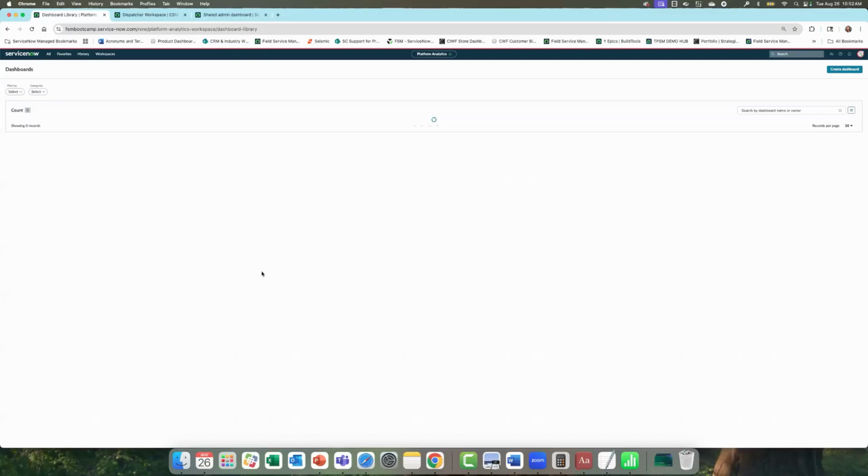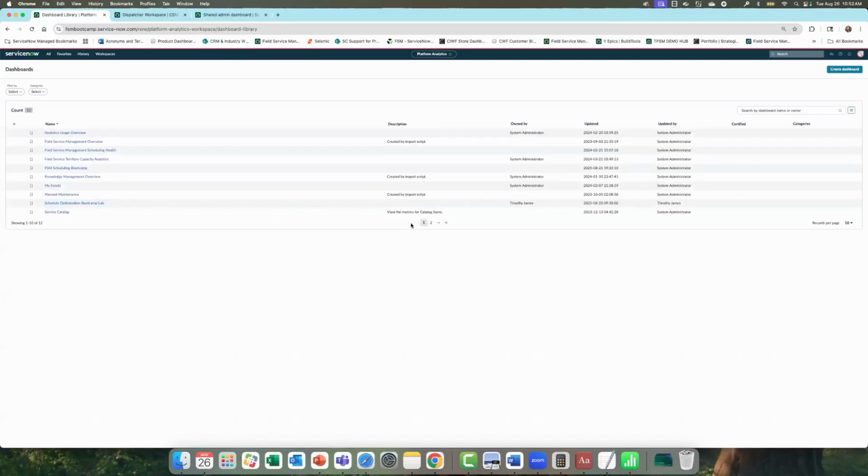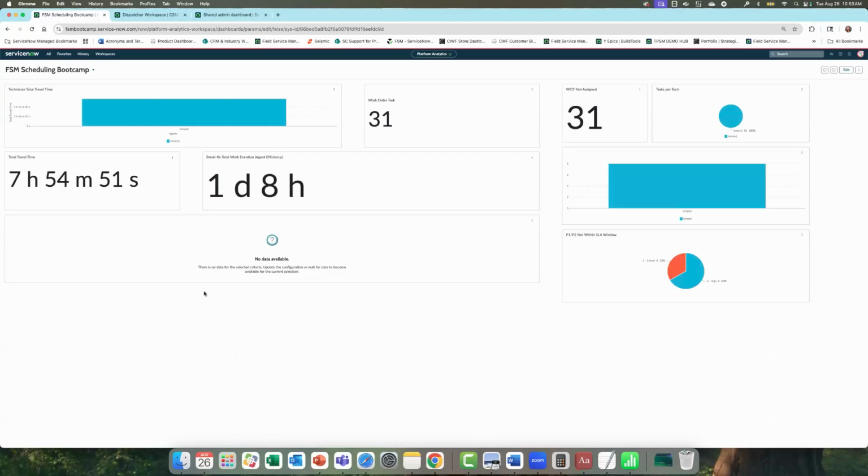All right, so to show you my schedule optimization, I want to show you a couple things that I find very useful to visualize how these changes are being made. I've set up this dashboard here that has my tasks in San Diego. I'm keeping my schedule optimization for today in San Diego. We have 31 work tasks in San Diego, and all 31 of them are not currently assigned. We'll see the travel time does say 7 hours, and we'll see how that changes as well.